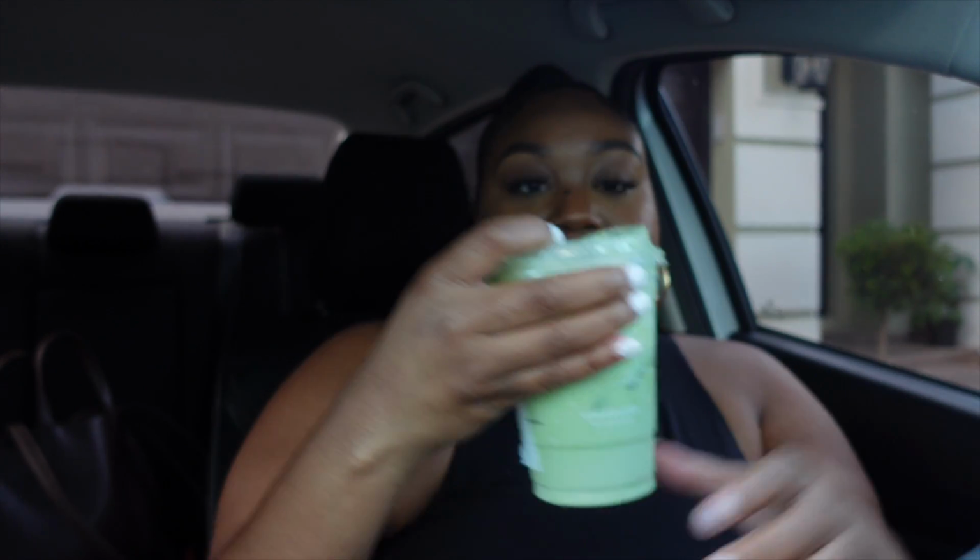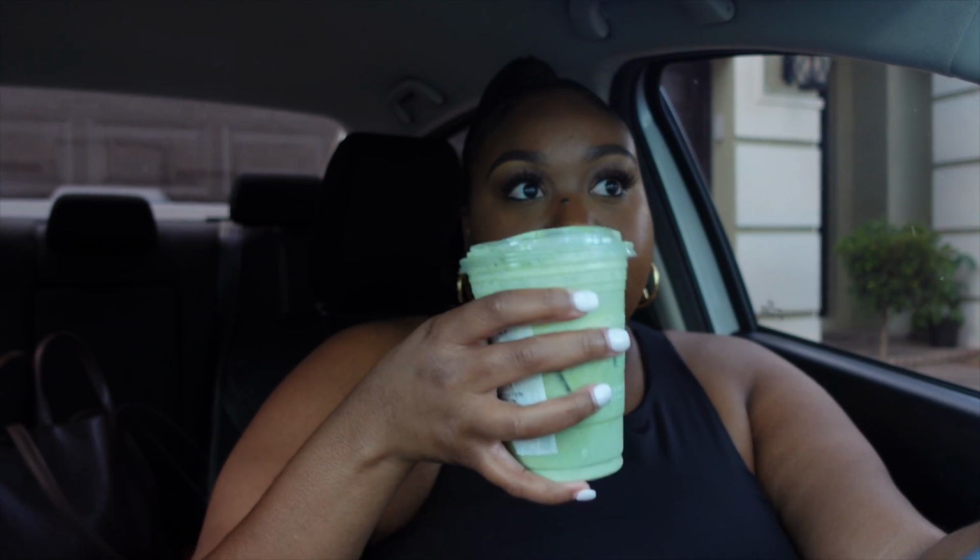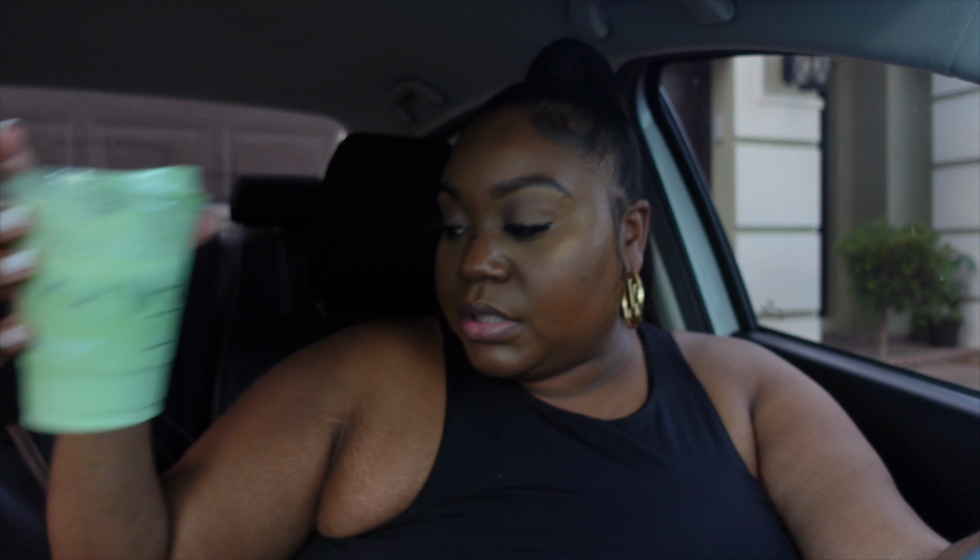Then coming in at number 3, Geneiah, not 2, 3. Coming in at number 3 would be the one with the brown sugar syrup in it. The iced matcha latte with 2 pumps of brown sugar, almond milk, and sweet vanilla cream cold foam. So that would be number 3. Really good.